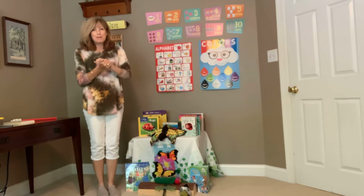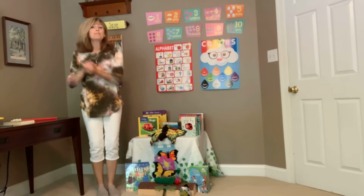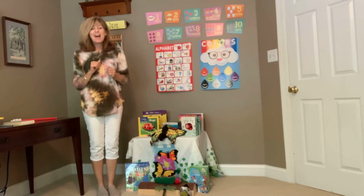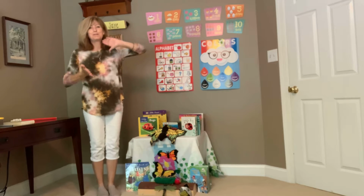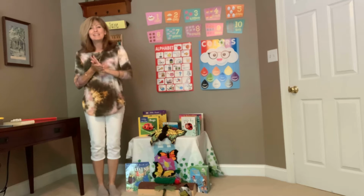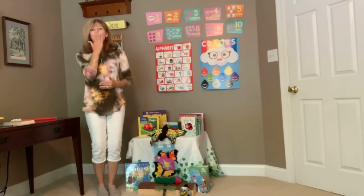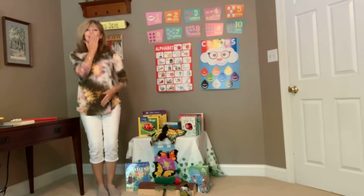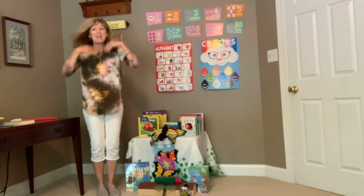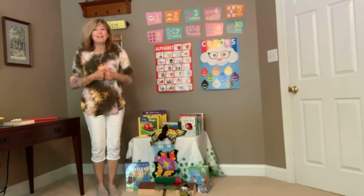Let's see if you remember. I'm bringing home my baby bumblebee. Won't my mommy be so proud of me? I'm bringing home my baby bumblebee. Ouch! He stung me. I'm squishing up my baby bumblebee. Won't my mommy be so proud of me? I'm squishing up my baby bumblebee. Ooh, what a mess. I'm licking up my baby bumblebee. Oh, I feel sick. I'm throwing up my baby bumblebee.